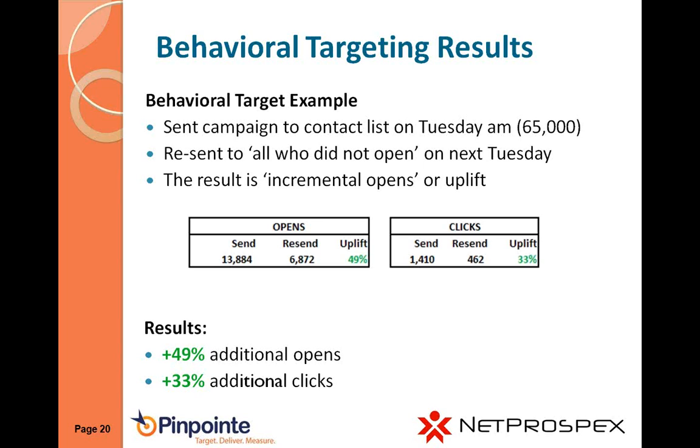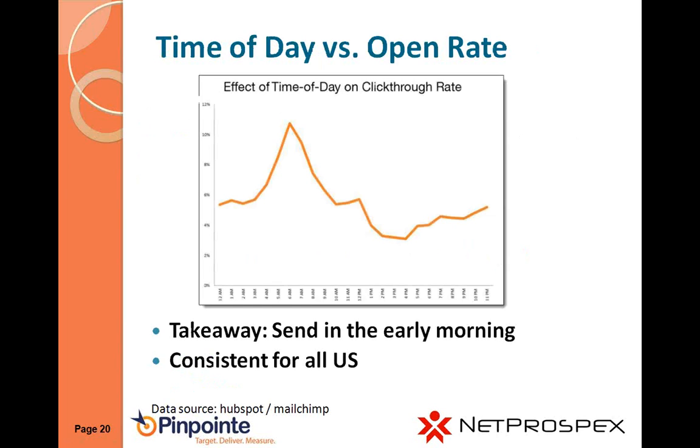Again, same data, same set. We saw a 33% uplift in the click rates. So again, very straightforward example, but this is something that our business-to-business customers look at quite often, and it's a typical usage scenario for them, where you have a newsletter, you're sending it out, you don't want to resend to your whole audience and spray and pray, but at least based on previous behavior, or in this case lack of previous behavior, send out, get an incremental uplift with virtually no nominal effort.